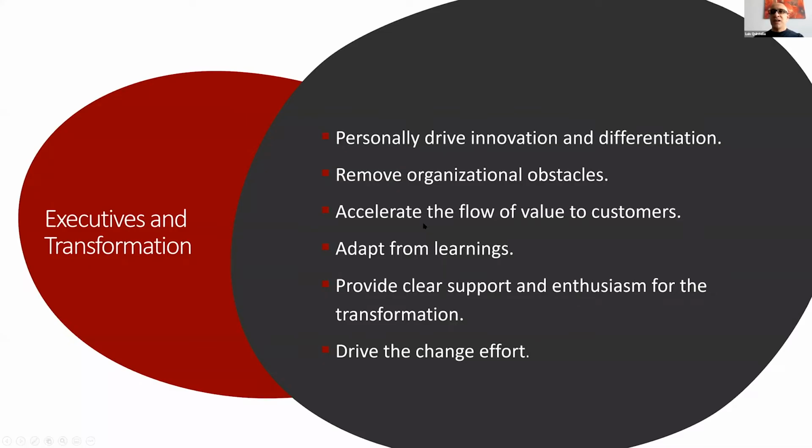So executives are key for this thing to succeed. They have to drive innovation. They have to remove organizational obstacles. They have to accelerate the flow to customers. They have to adapt. They have to support. And more important, they have to drive the effort. If you try to do a transformation from what we call the bottom up, starting in one particular department and trying to go up, you may be successful. That's not always true, but you may be successful, but it's going to be very difficult, very long, and very expensive. So ideally, a transformation should come from the top down and not from the bottom up.